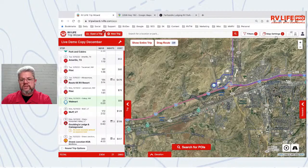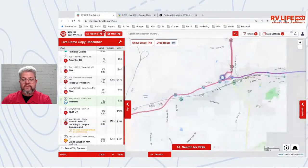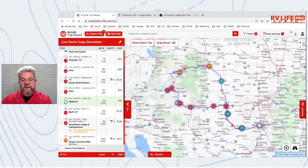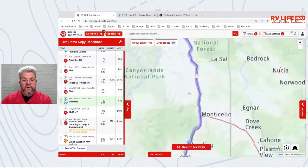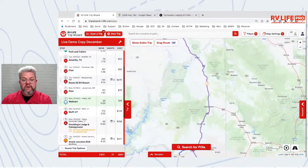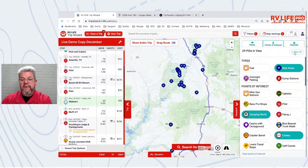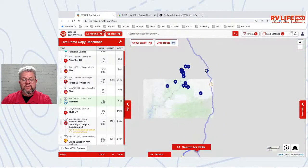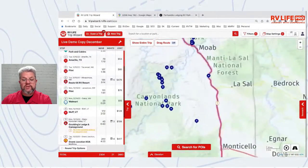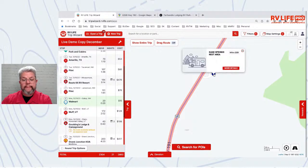Some of the other things we can do, let's go back to my standard view. Let's take a look at our trip again. And this is coming up the 191. You know, this area here, if I wanted to stop at a rest area, there may not, yeah, here we go. I might want to grab this rest area. Let's see, where is this? This will be on my way to Grand Junction. Let's say I want to add this rest stop to my trip.